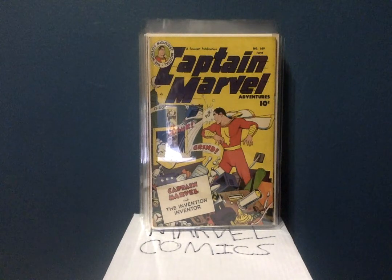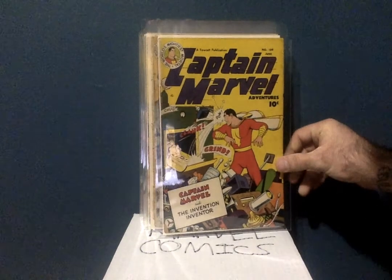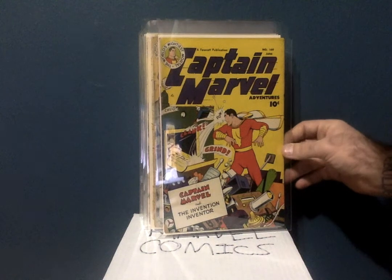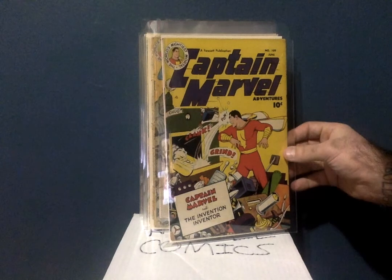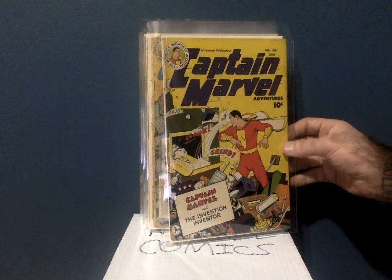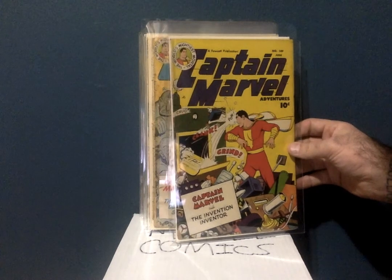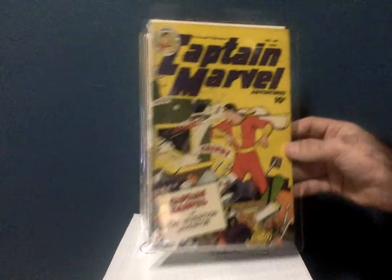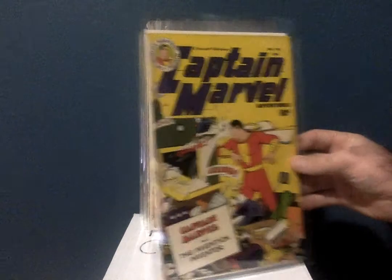We have Captain Marvel Adventures number 109. Now there's a piece missing in the corner there, which still makes this book about maybe a G/VG, or maybe even a VG, depending on who's grading. I kind of grade conservatively. I think I got this under $15, or maybe about $15. But just a great cover. Again, C.C. Beck art. You can't go wrong.